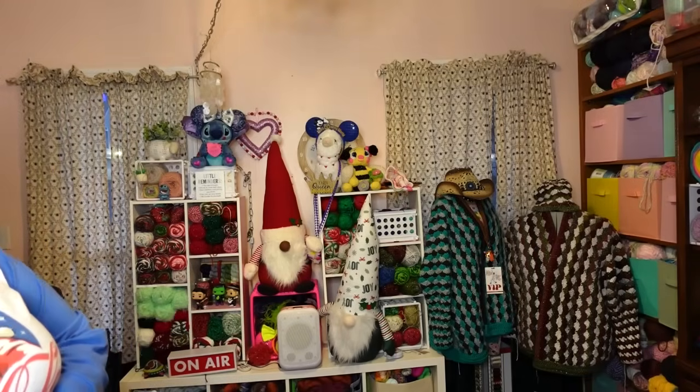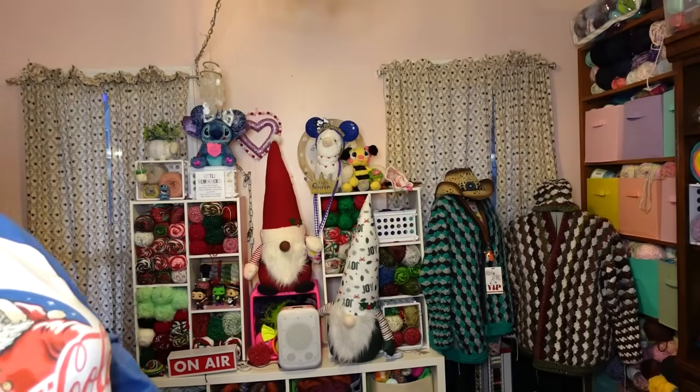Now, if you have been watching all this week, you will have seen that I made two beautiful, beautiful cardigans. Now, let me get out of the way so you can see them a little better. Maybe it will make it brighter back there if I get myself out.